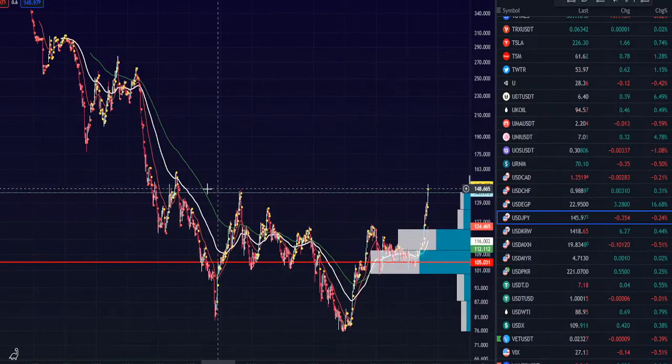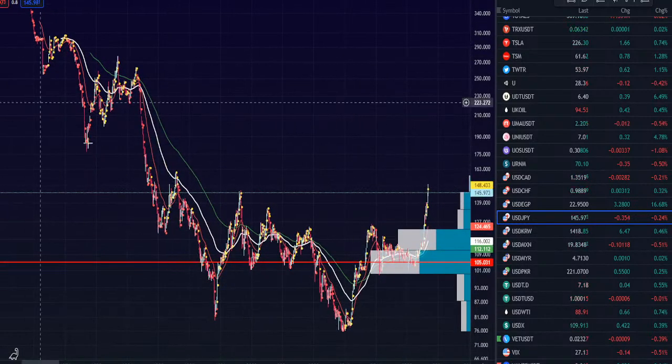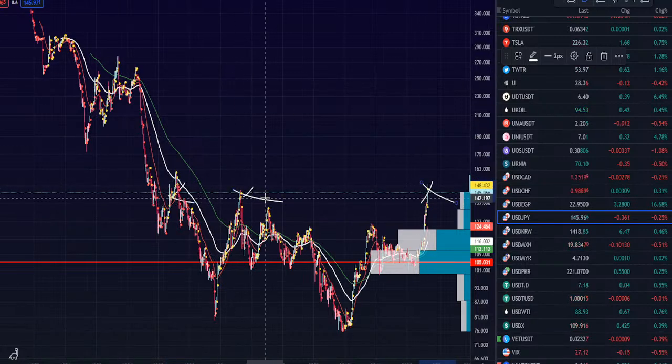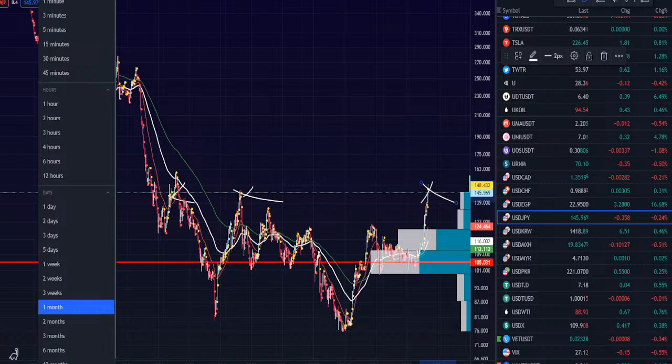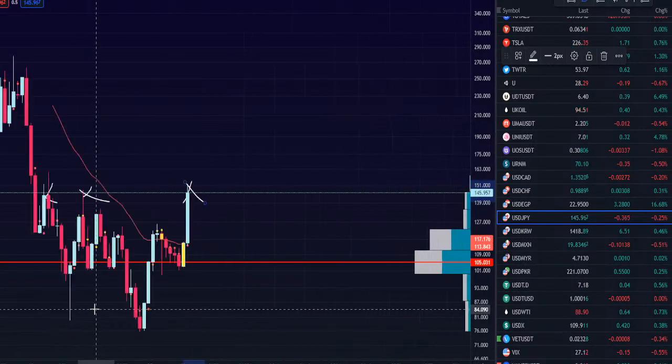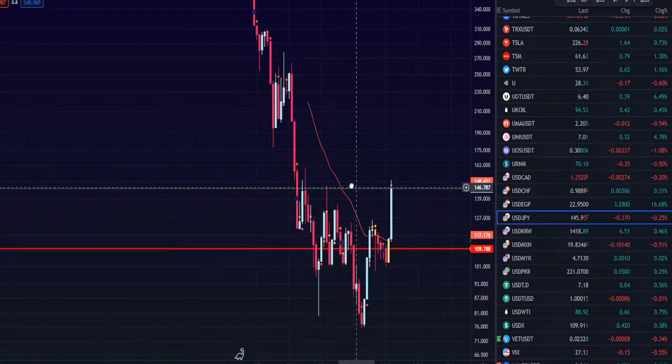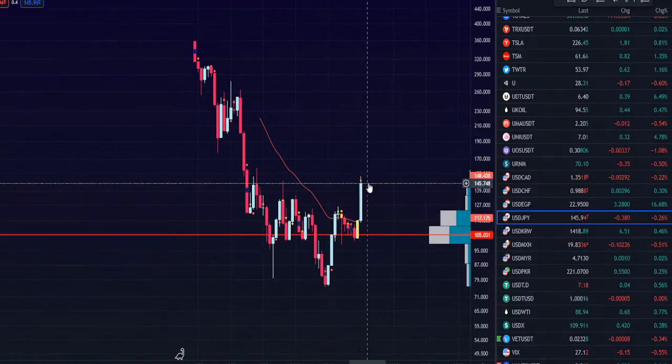As you can see here, no thank you. But let me show you here. You can apply the same thing here. You see in 2 months, December, right? Here, this is a multi-year reversal, as you can see. So this is not going to stop here.